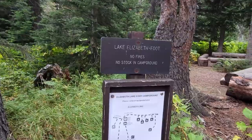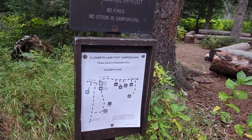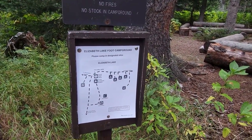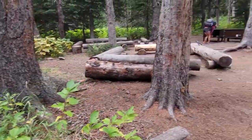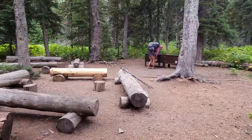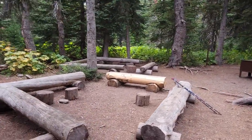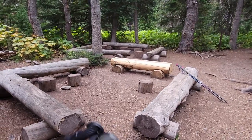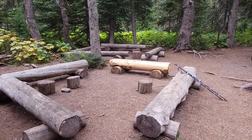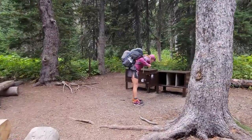Not too bad. So this is Lake Elizabeth Foot Campground. About, what was it, 10, 11 miles from Many Glacier. And of course, there's a lot of trash in the bear boxes that are here, but this is the eating area. Because of bear safety in Glacier, you have to eat in the eating area and then put all your food here before you go back to your tent site. But of course, there's garbage.